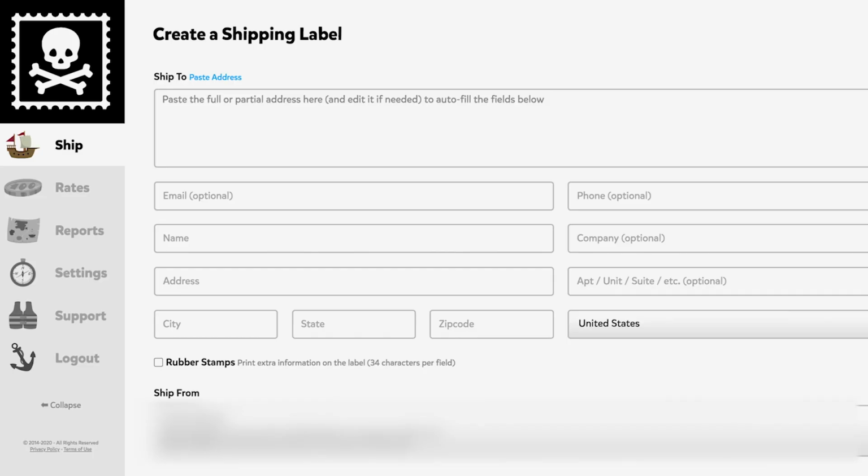I like to use a website called pirateship.com, and they offer pretty much the lowest rates that I could find anywhere. They don't have any referral programs or any way that they get those prices cheaper. They just offer rock bottom pricing. I don't know how they do it, but it's a great site. I've been using it for shipping for a while.